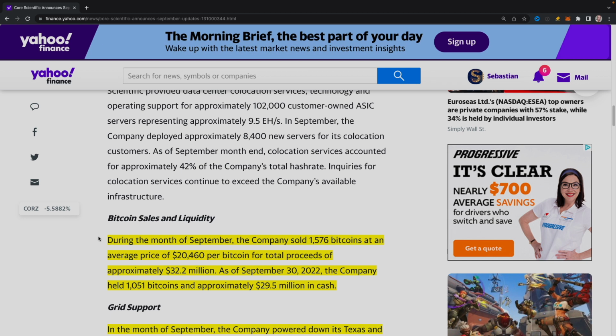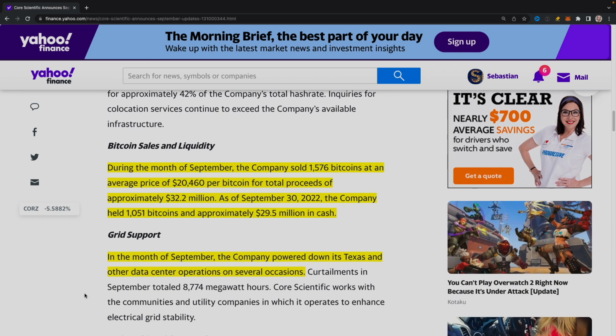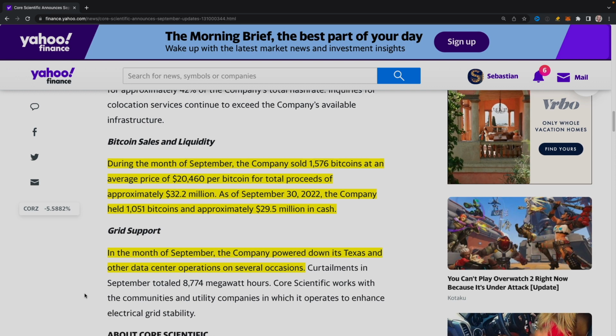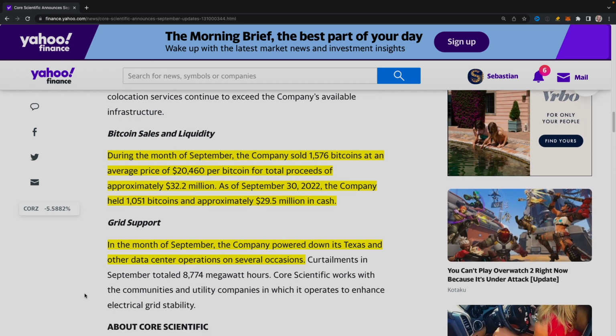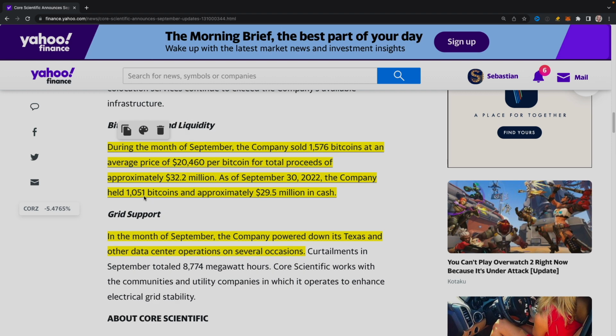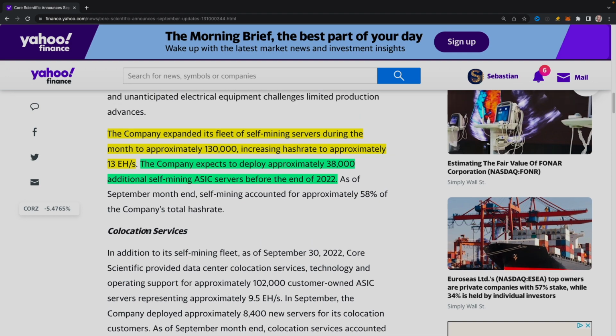As of September 30th, 2022, the company held 1,051 Bitcoins and approximately 29.5 million in cash. So they are obviously trying to pay down some of that debt that they do have. Grid support. In the month of September, the company powered down its Texas and other data center operations on several occasions for total curtailment of 8,774 megawatt hours. So they were shut down for a little bit, so that's why they had actually less Bitcoin mined in September than they did in August. But we'll take a look at the numbers here.